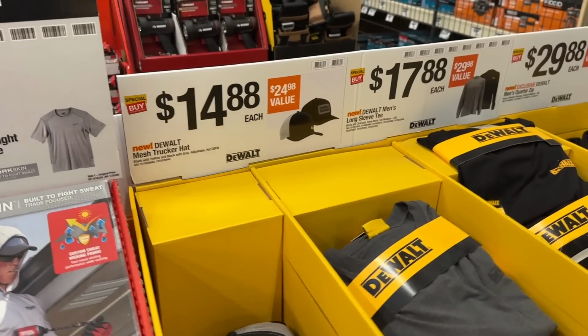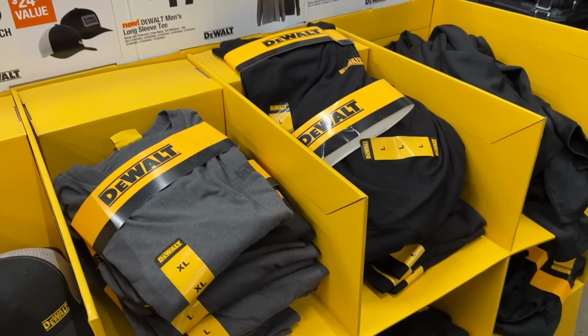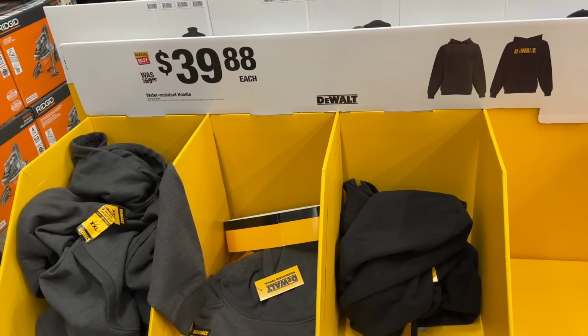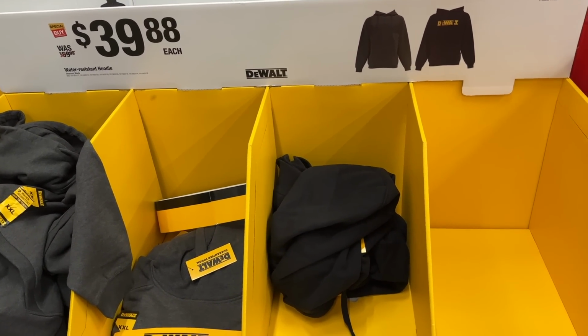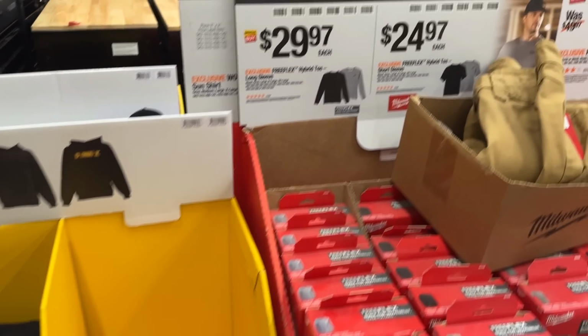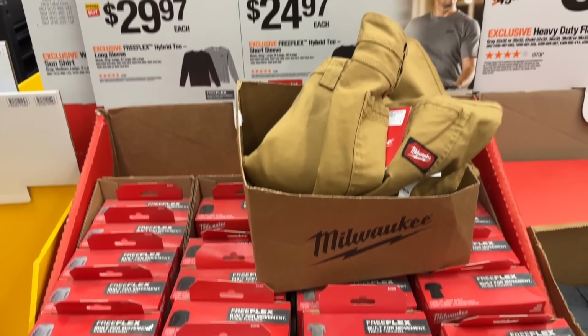And then we get into some DeWalt clothing as well. So a bunch of good deals right now for some of their merch and other items like that. And then again, we also have some sweatshirts. A lot of these were picked over at my store. And you can let me know if this stuff is still available at yours or if yours is starting to get picked over already as well.